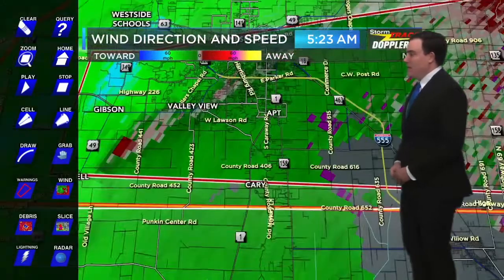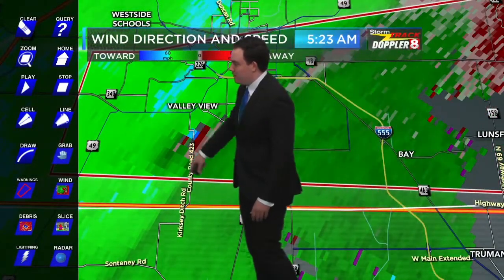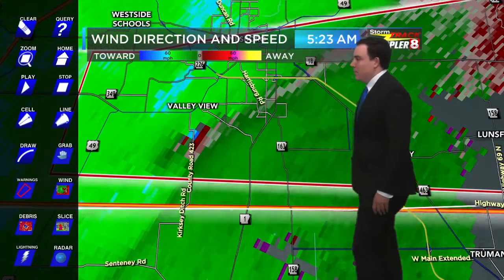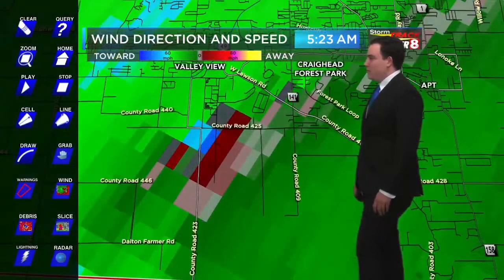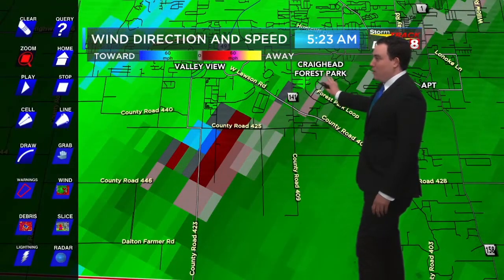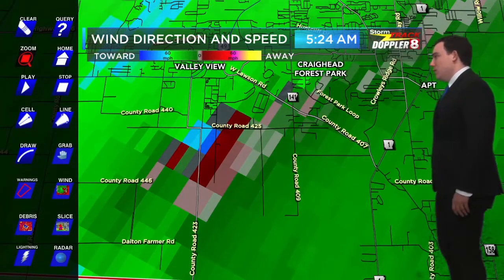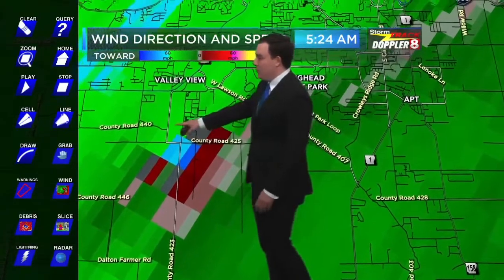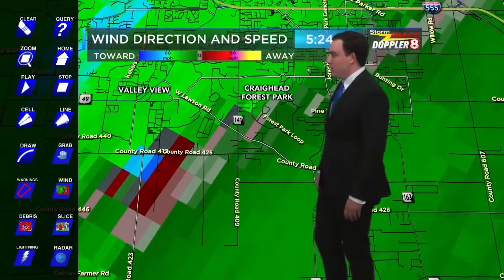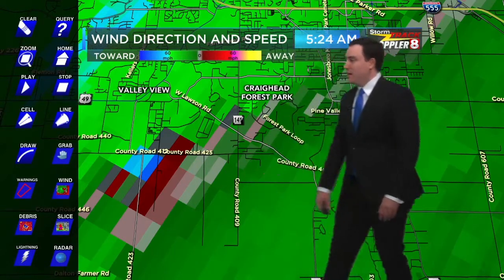And even if they drop this tornado warning, that last scan there south of Valley View continues to tighten up. Anywhere there south of Valley View, south of Jonesboro, southern portions of Jonesboro, if you're near Craighead Forest Park or southward, Lawson Road, County Road 407, be in your tornado safe spot immediately. 425, 440, it's a little past you, but stay in your tornado safe spot a little bit longer as this continues to move through. That's really tightening up.